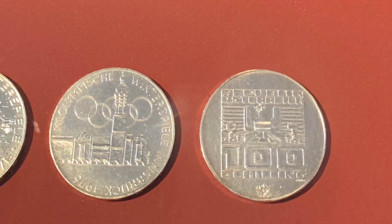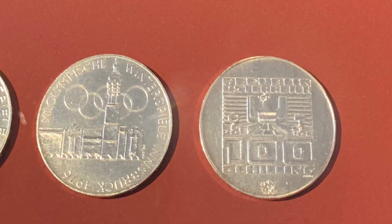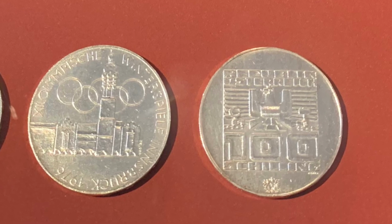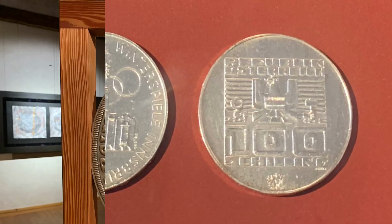The first modern coin struck in Hall was a 100 shilling piece to celebrate the 12th Winter Olympics in Innsbruck. Ever since, there has been a regular output of medals commemorative of a variety of Tyrolean events.